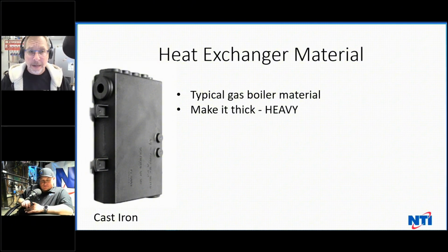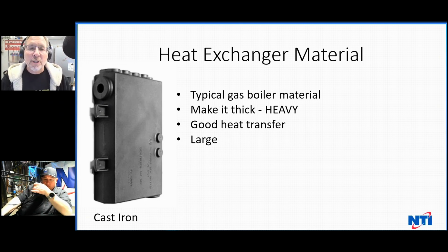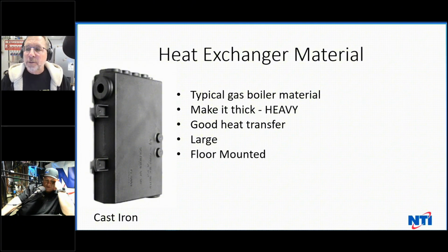What does that tell you about cast iron and condensation? It has good heat transfer. You just have to heat up 900 pounds of steel first, right? So once you do that, then it has good heat transfer. They're large. This thing stands almost 4.5 feet high, 4 feet deep, and it's only 12 inches wide. But I'm going to show you a picture in a minute.